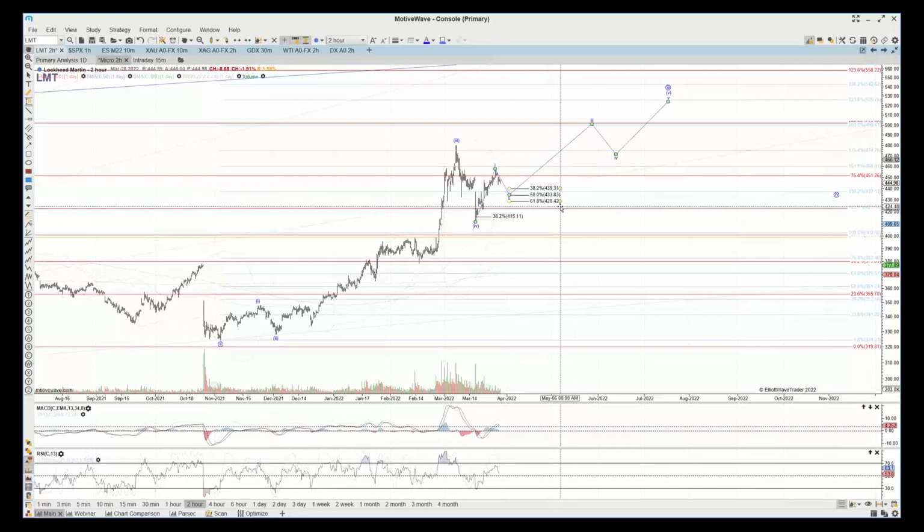As long as the low that was made mid-month holds, again, looks like a convincing 1-2 start to our fifth wave. Looking at about 500 as the target for the wave 3, then a 4-5 can take price up to about 525.